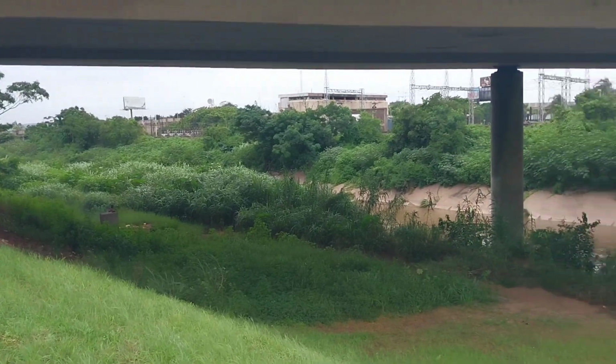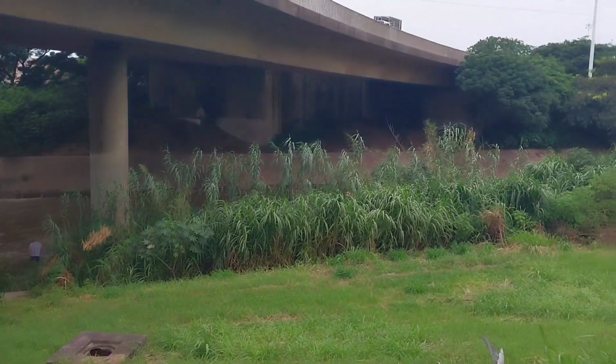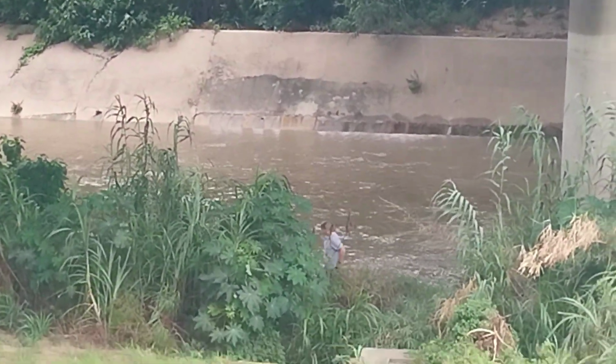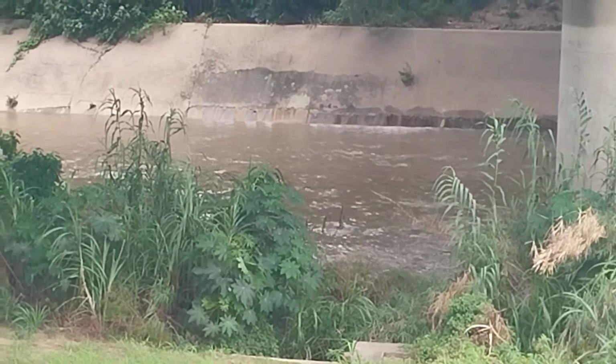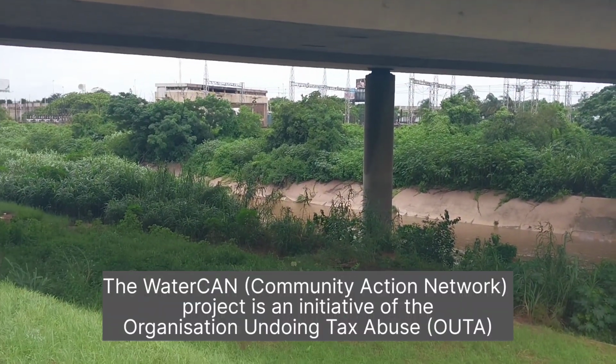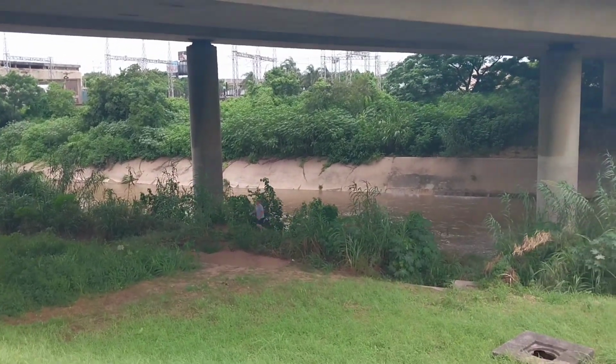Today I'm on Bartle Road in Umbilo, on the banks of the Umbilo River. I'm here today with Jonathan Erasmus, the KwaZulu-Natal representative for the Water Can project. As you can see, he is busy collecting a sample of river water, and he's now going to take us through the process of testing this water for both bacterial and chemical contaminants.